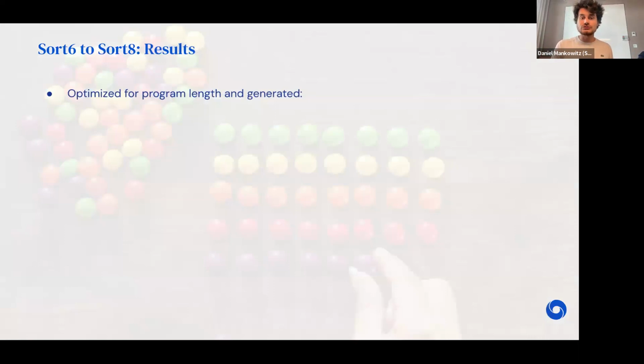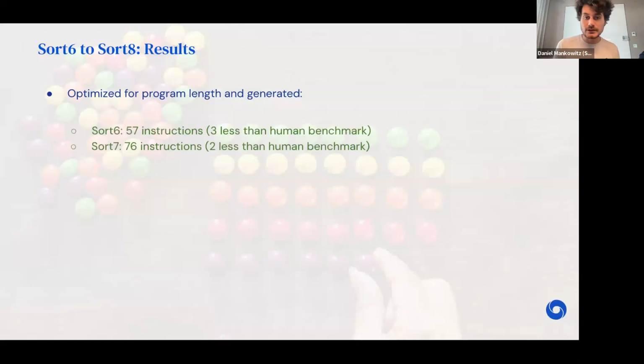So how do we do in sort 6, sort 7, and 8? Well, we tried on sort 6, and we were able to discover 57 instruction programs. This is 3 less than the human benchmark. Then on sort 7, we save 2 instructions. And finally, on sort 8, we save 1 instruction compared to the baseline. So we are happy to see that we are able to scale a little bit farther than sort 5.